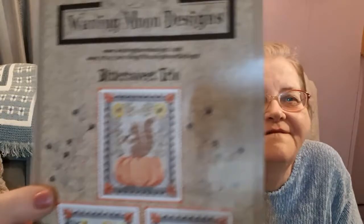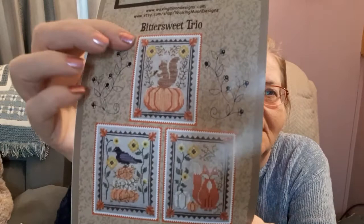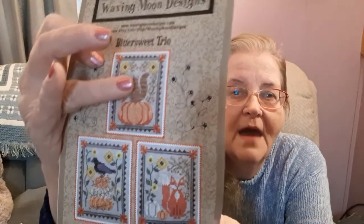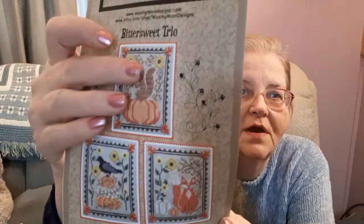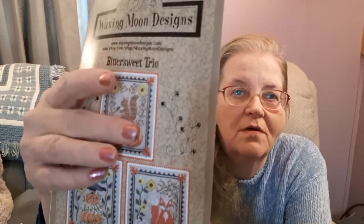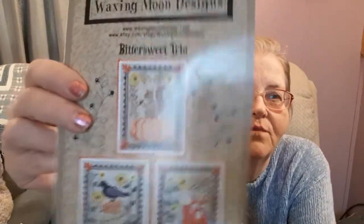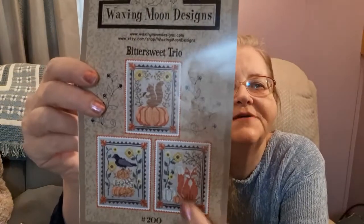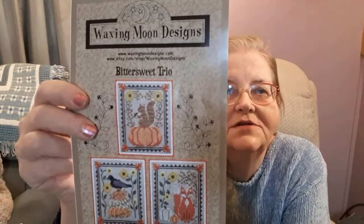Then, let's see, we got Bittersweet Trio. I love this. It's so cute, but God, the back stitching. I know. I'm not a fan. Not a fan. But, oh, crap. Yep, and we're working on me, the mouse, Molly. We're all working on this one right here. So I'd like to finish the squirrel sometime, since I went out and specifically got the thing for it. I want to do all the animals, especially that fox. I just love him. Just absolutely love him.